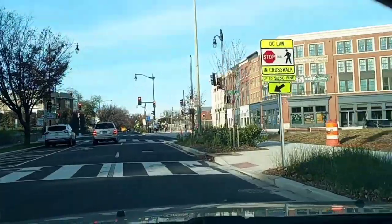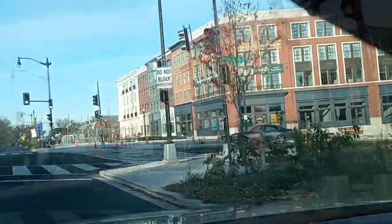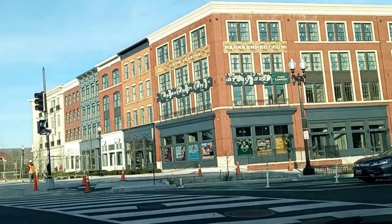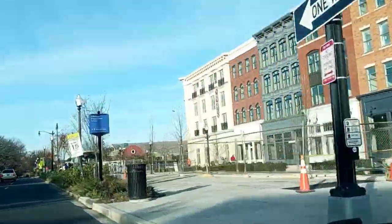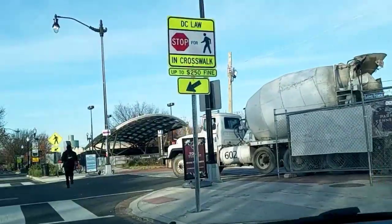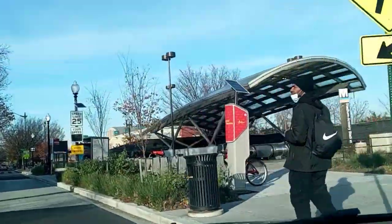Anyway, this is where DC General Hospital used to be. I mean, it doesn't look the same, does it? I have an article about DC General Hospital. You guessed it, offbeatenpathdc.com.